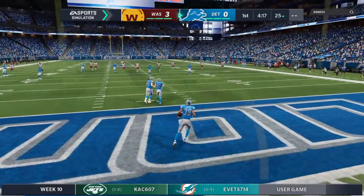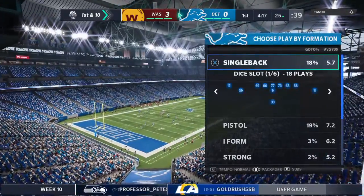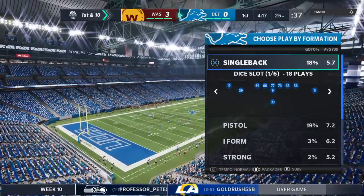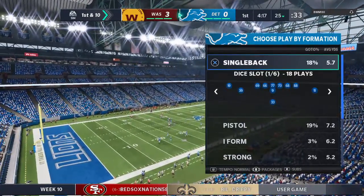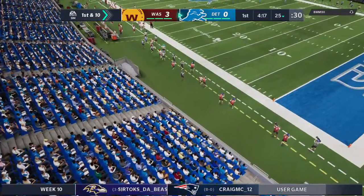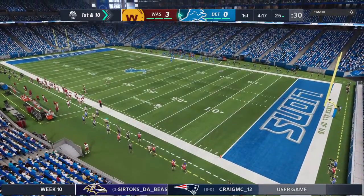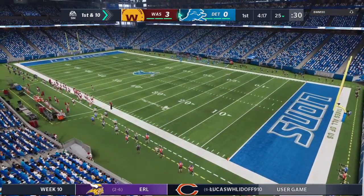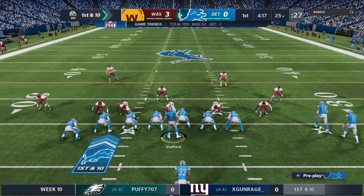And no return on this one as the fair catch is signaled for and taken. The Lions take over 1st and 10 at their own 25-yard line. Offense ready to kick off their next drive.